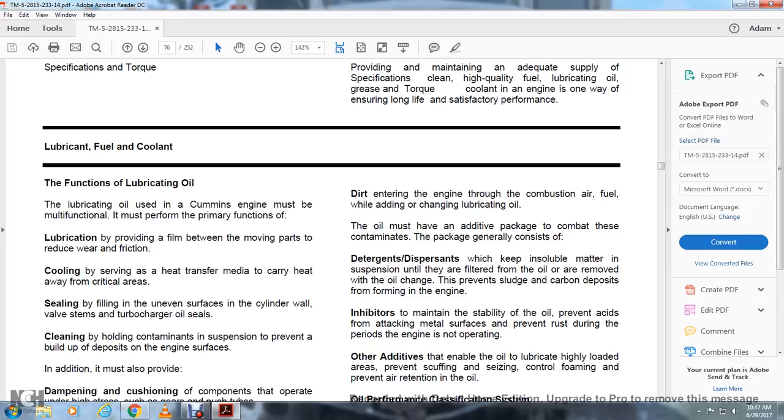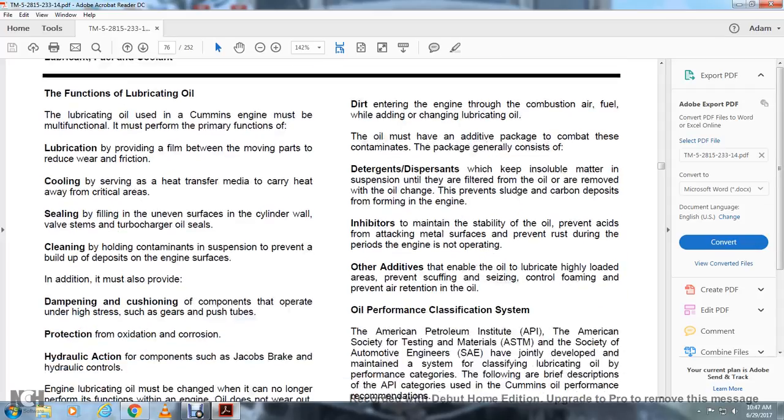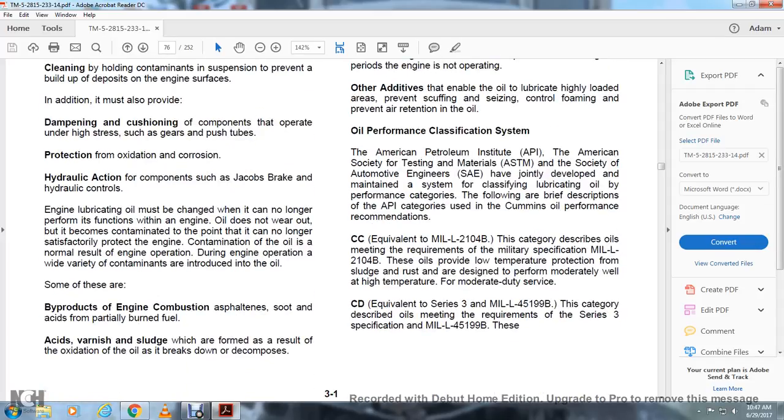Other additives in engine oil lubricate high load areas to prevent scuffing and seizing, control foaming, and prevent air entrainment and retention in the oil. Oil performance classification standards. The API, or American Petroleum Institute, the American Society for Testing and Materials, or ASTM, and the Society of Automotive Engineers, or SAE, have joined in developing and maintaining a system of classifying lubricating oil by performance category. The following is a brief description of the American Petroleum Institute categories for the Cummins oil performance recommendations.